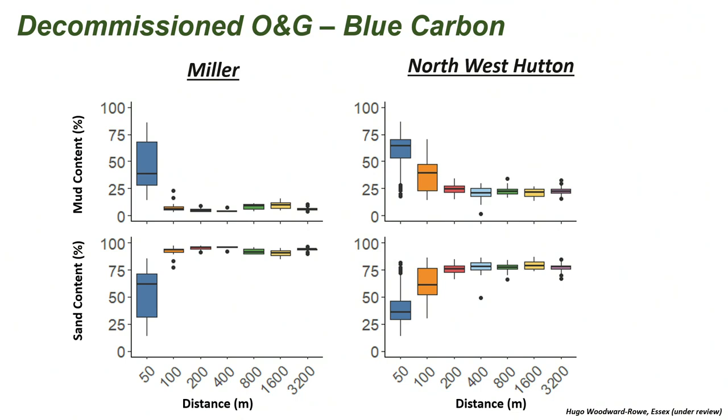It was a nice muddier site. That's this perfect kind of mud that our group likes to work with. But nevertheless, we do see a slight trend, and closer to the platform, it's a little bit muddier than the background levels before returning to pretty much a flat line, which is what we'd expect.